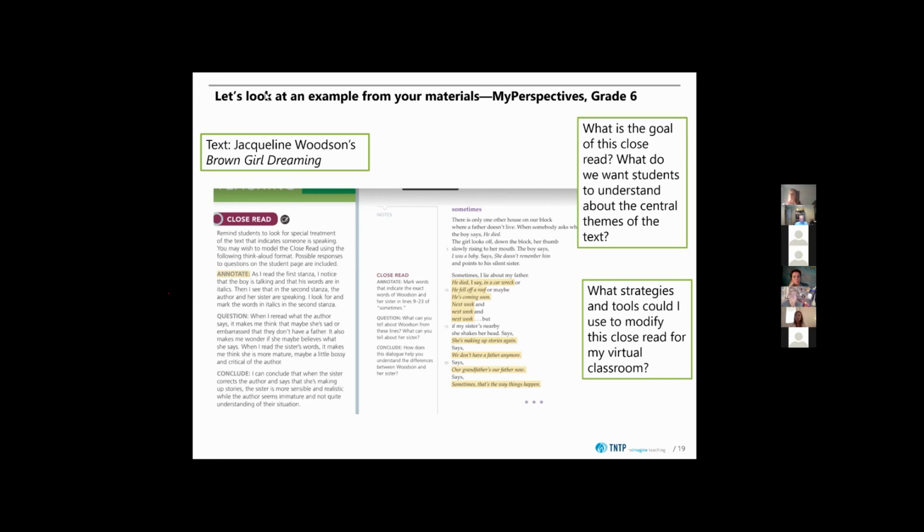So the two things I'm thinking about is what is the goal of this close read? What is it we want students to understand about the central themes of this text? And then what strategies and tools could I use to modify this close read for my virtual classroom? And I will highlight a few things that I would do here.